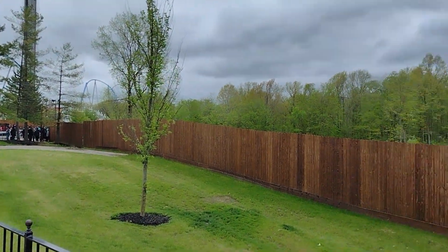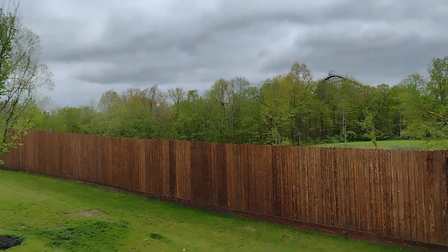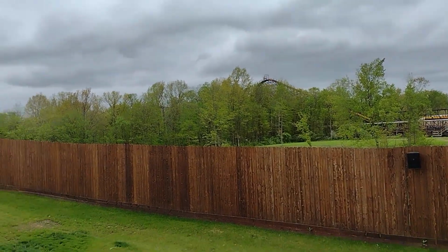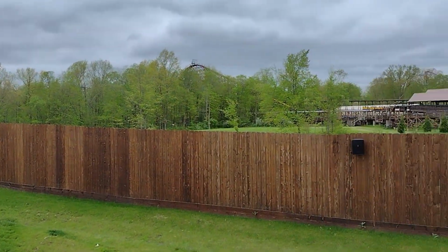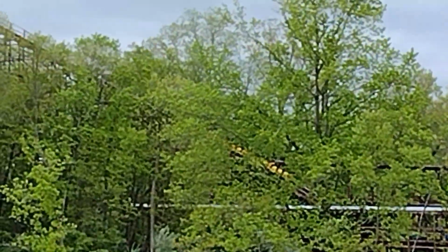So nothing new on the Vortex plot. There are no signs of construction or anything like that. As I've said in the past, it is going to be a few more years until we see a new ride here, knowing what with COVID and all that. But look what is testing over there.